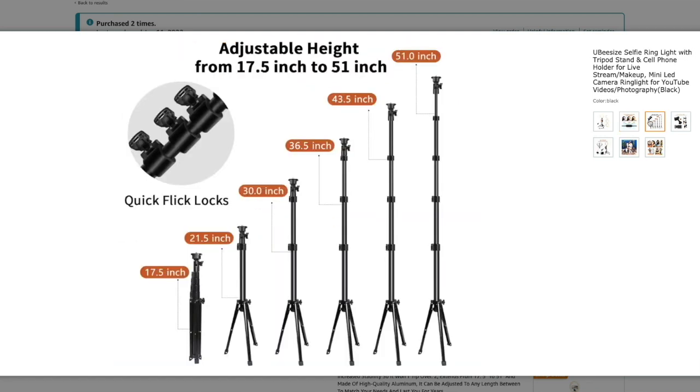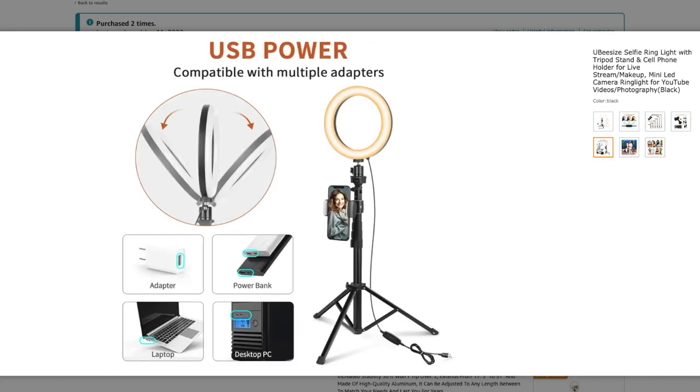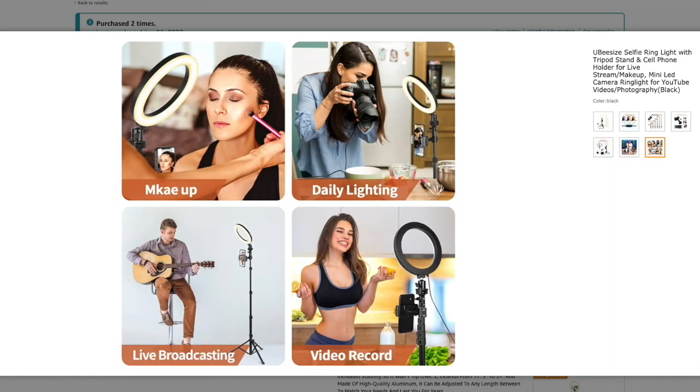But it's beautiful. And you know what? This light works beautifully. It has different settings. You will see, I'm going to show you. It has different settings. So it has like a white light, a nature light, a warm light.